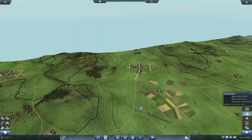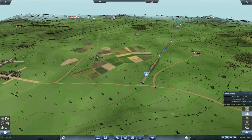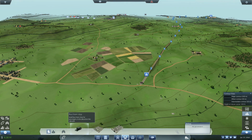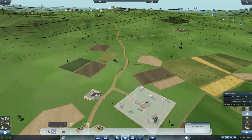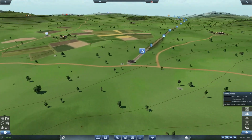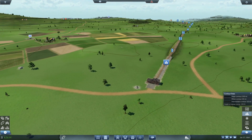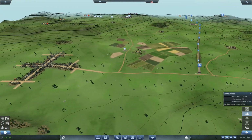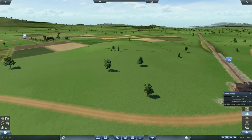Alright, so now we got to get the rest of the infrastructure done here. So the first thing is we need to get truck depots. Alright, so we're going to, come on, turn around. We're going to ship food, or ship livestock from there and drop it off over here. I think we come up and over. The only thing I'm not going to like is that they're going to cross paths here, but it shouldn't be too bad.